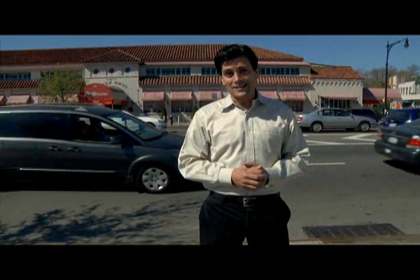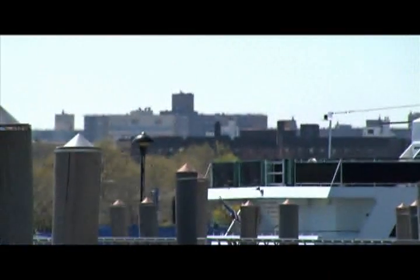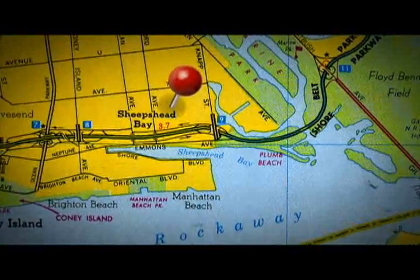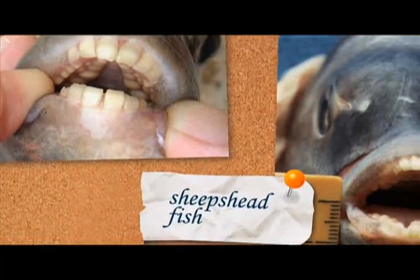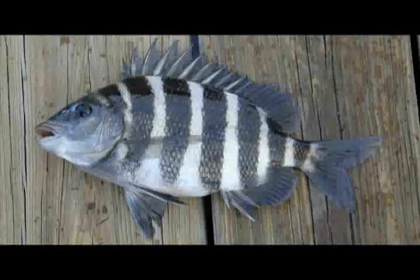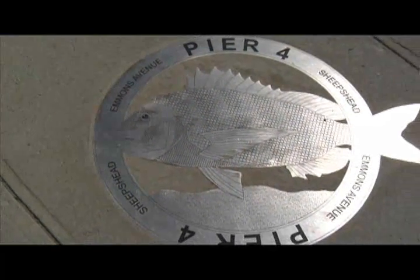Now, contrary to popular belief, Sheepshead Bay is not named after the idea that the bay itself is shaped like a sheep's head. It's actually named after a thriving species of fish that inhabited these waters over 200 years ago. They were called sheepshead fish. One unusual fact about the sheepshead fish is that it has large human-like teeth. Now, they're still found in warmer climates, but the water temperature in this bay eventually became way too cold for them to survive here.